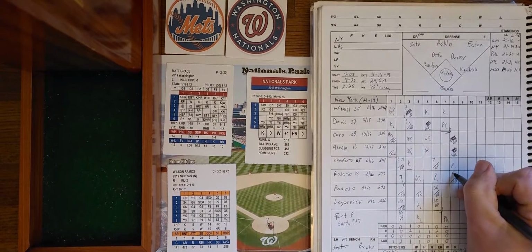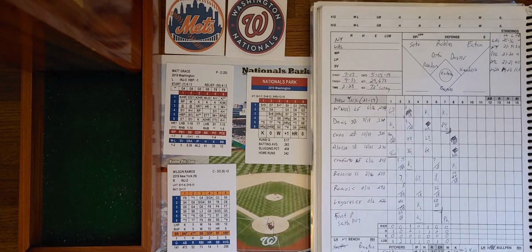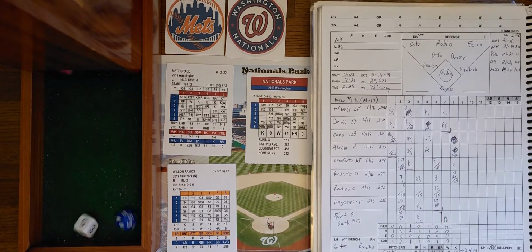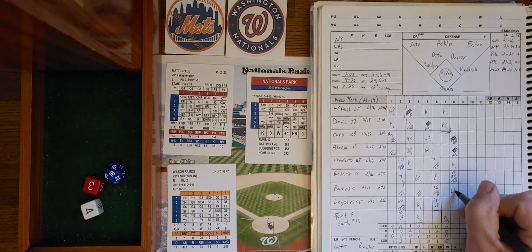So how about that? Rosario caught stealing as Dozier puts on the tag. And that certainly helped Grace out a bit. Clears the bases with 2 down for Ramos. Grace 5-1, blank to a right-hander. Ramos will swing 3-4, and he lines it hard, but right to Kendrick to end the inning.